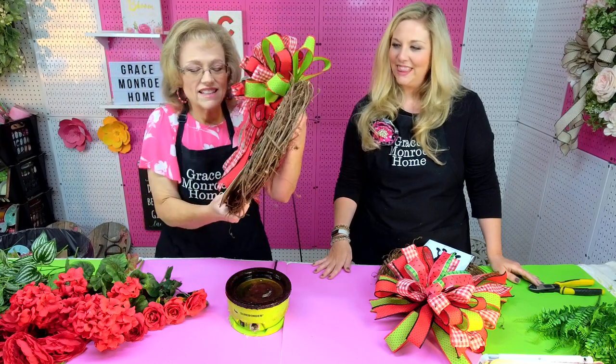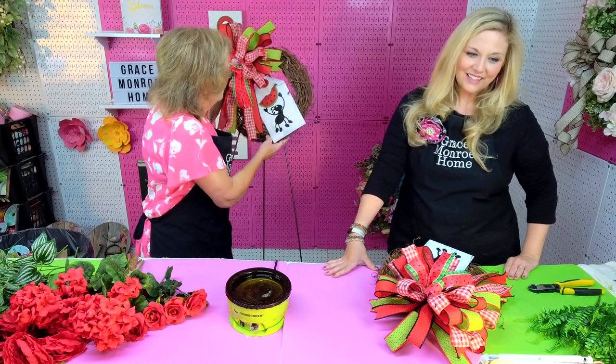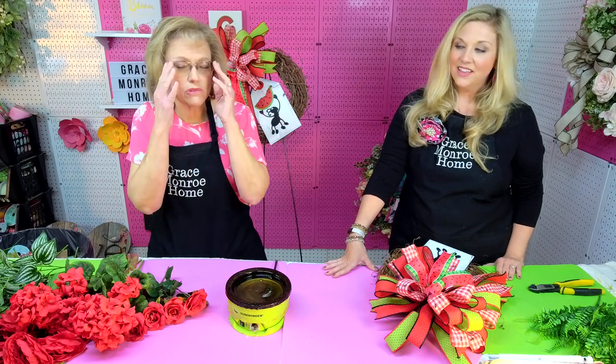So cute. And this sign is from R&R Accents. I just think it's precious, and she has got beautiful signs. I sent her a message and told her what I was looking for, and that's what she came up with. It is just perfect. Rachel is the name of the lady who made it for us. It is so cute, and it's handmade.